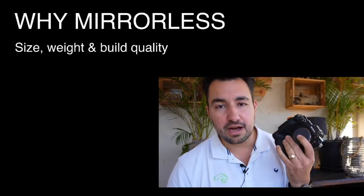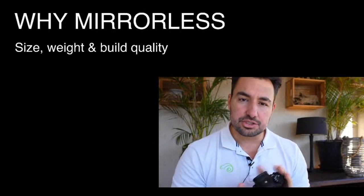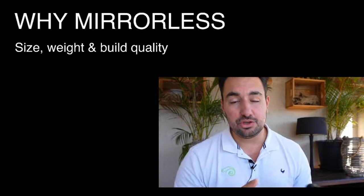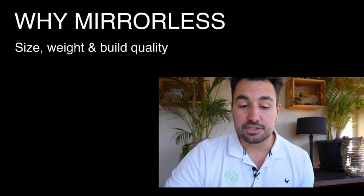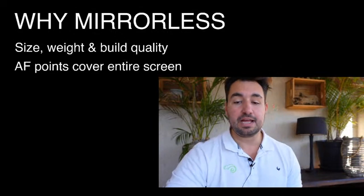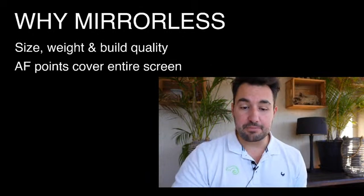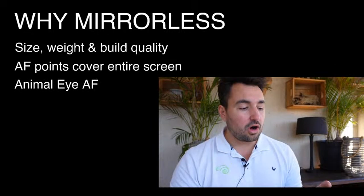What Sony have done with the A9 II and the A7R4 in terms of weather sealing, construction, and so forth is next level, and you can be absolutely confident about taking your gear into pretty extreme conditions. Now, the autofocus system on this camera, I'll bring up point number 3 as well here. These two are game changing for me.